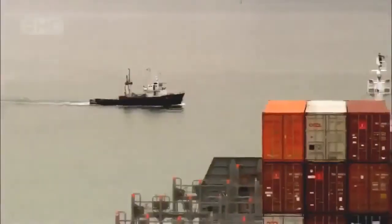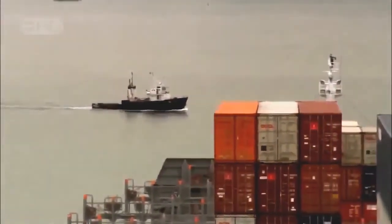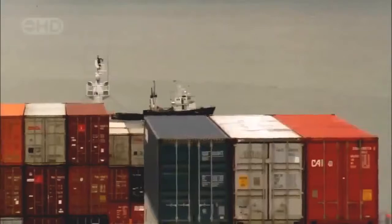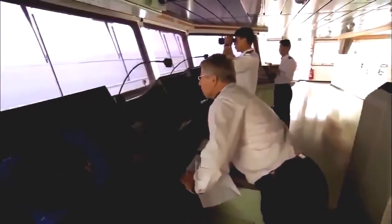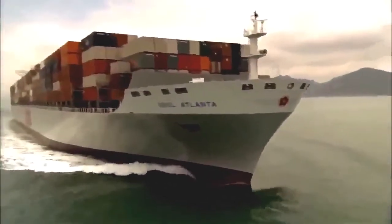050. A lot of traffic not doing what they're supposed to do, a lot of traffic not reporting. So you've got to have eyes at the back of your head. You've got to keep an eye out for everything moving, especially small coastal traffic. We've got one here, not reported, you see. He's trying to get across the bow. When the Atlanta blows her horn, you'd be well advised to move out of her way.